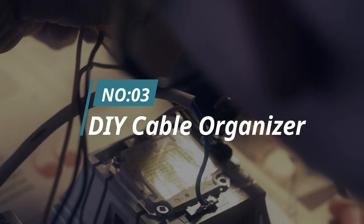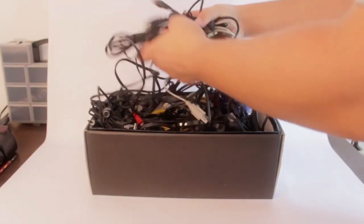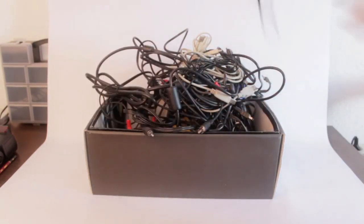Number 3. DIY cable organizer. Do you hate having a messy tangle of cables under your desk? With this DIY cable organizer, you can keep your cables neat and organized.